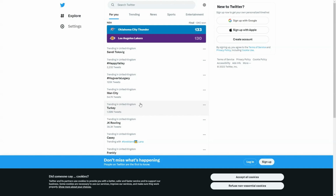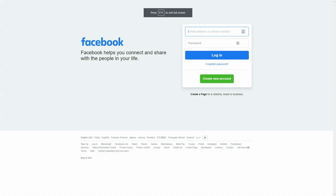So Twitter is an example. Facebook is another example. You can see with Facebook, their logo is fully blue, and all of their accent colors, their call to action colors, are blue as well to guide you in the right direction, but also make sure that you're going to the place that they want you to go to.